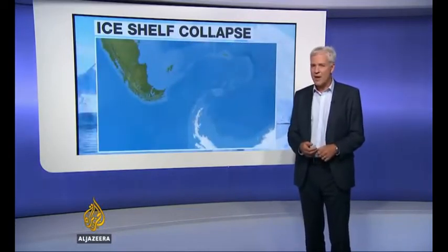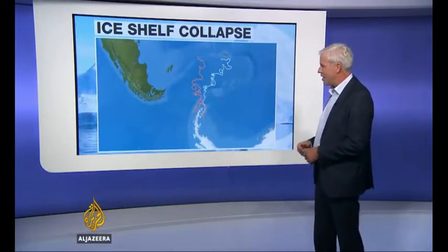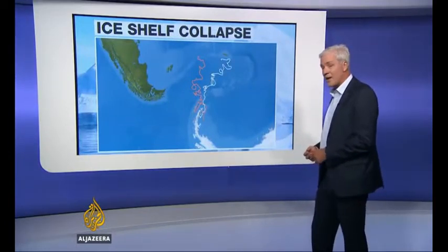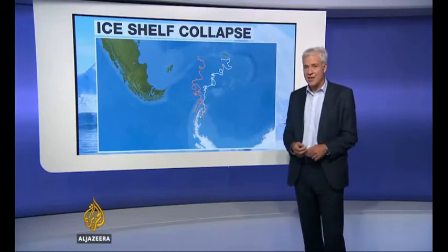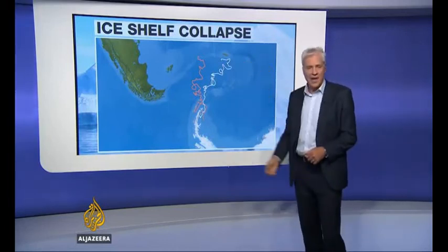And where might this vast iceberg end up? We'll follow the chaotic route of two large icebergs carved from the same region 15 years ago. And you can see eventually they floated way out into the wilds of the South Atlantic, where they eventually melted.